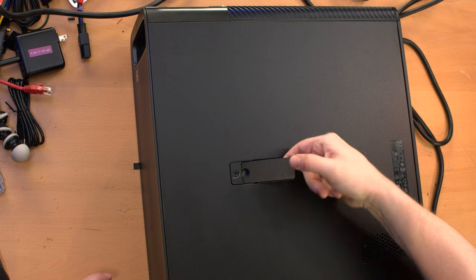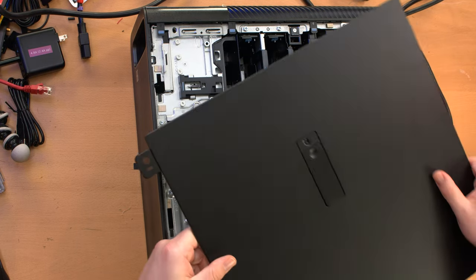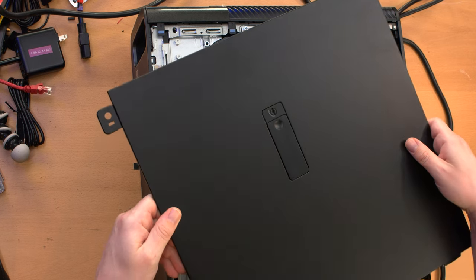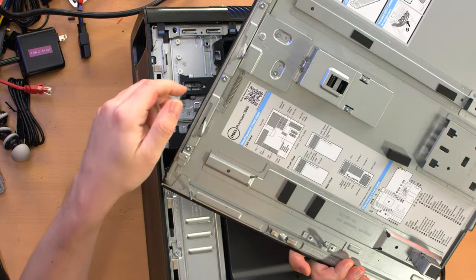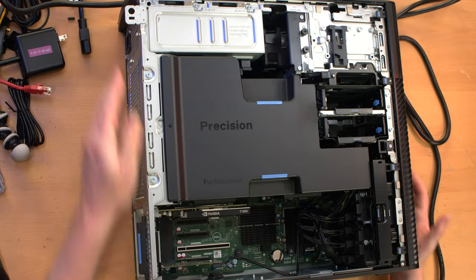Of course, it's just a single lever to open the case. It's not a key, it's just a simple screw latch, so it's not really for security. Maybe you could get this with a screw latch. And here is what we get for our money.